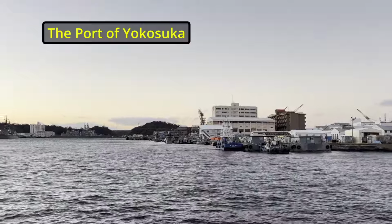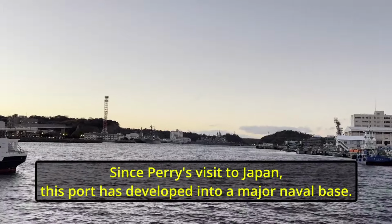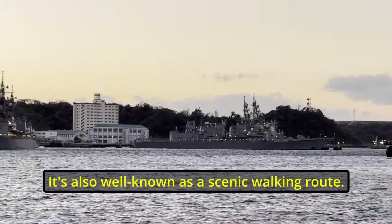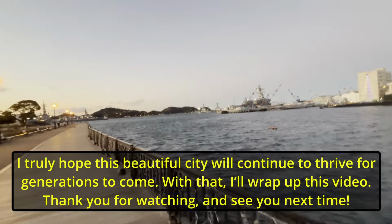Here we are at the port of Yokosuka. Since Perry's visit to Japan, this port has developed into a major naval base. It's also well known as a scenic walking route. I truly hope this beautiful city will continue to thrive for generations to come.